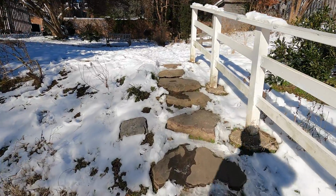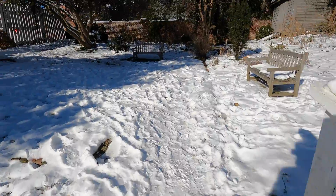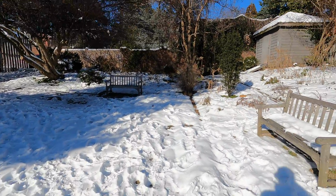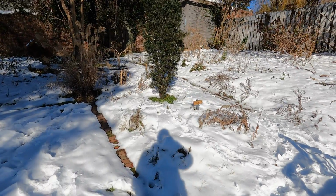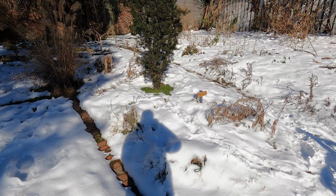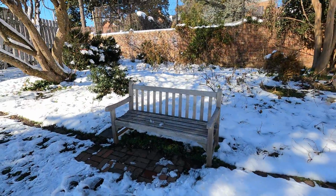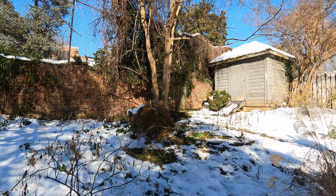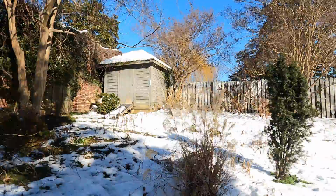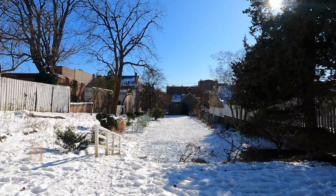Old wooden steps, pretty cool. Luckily, they don't look icy. And a few people have been back here. So, oak leaf hydrangea. And yeah, some people have been hanging out on the bench. Anyway, so yeah, this is the back of the Old Stone House.